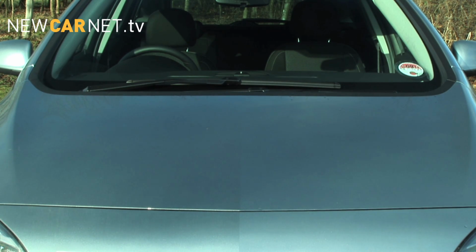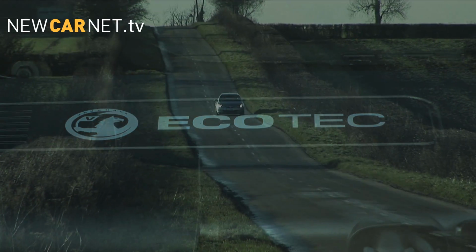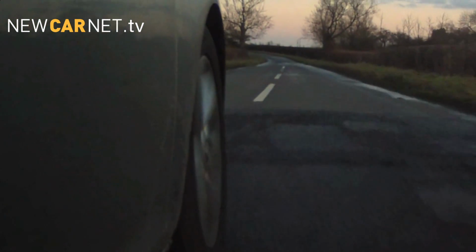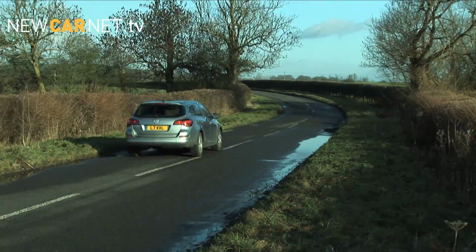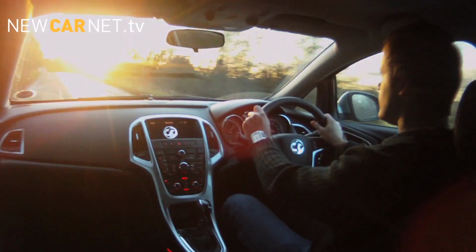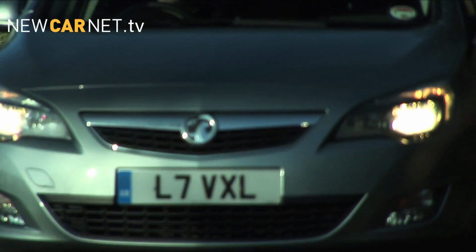The usual range of Astra petrol and diesel engines are available, and we've gone for a sensible diesel with the 125 horsepower 1.7 litre CDTI. On paper, all is well, with a reasonable 207 pound-foot of pulling power, a 120 miles an hour top speed, 0 to 60 miles an hour in around 11 seconds, and an official combined fuel figure of 62.8 miles per gallon. With only 119 grams per kilometre of CO2 emitted, it also qualifies for the low VED band C.